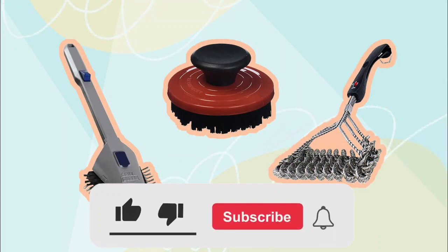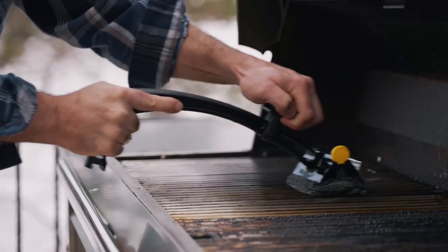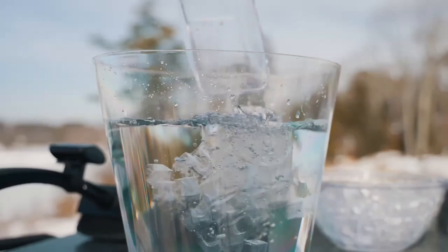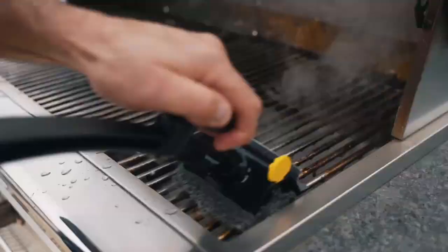Unlike traditional grill brushes that use metal bristles, the Barbecue Daddy does not have any bristles that can break off and potentially contaminate your food. This is particularly important for ensuring the safety of the food you cook, as ingesting broken bristles can cause serious health risks. The ergonomic design of the Barbecue Daddy allows for comfortable and easy handling, while its durable construction ensures that it will last for many grilling seasons. It's also easy to clean after use, as you can simply rinse it off with water, ensuring it's ready for your next BBQ session.